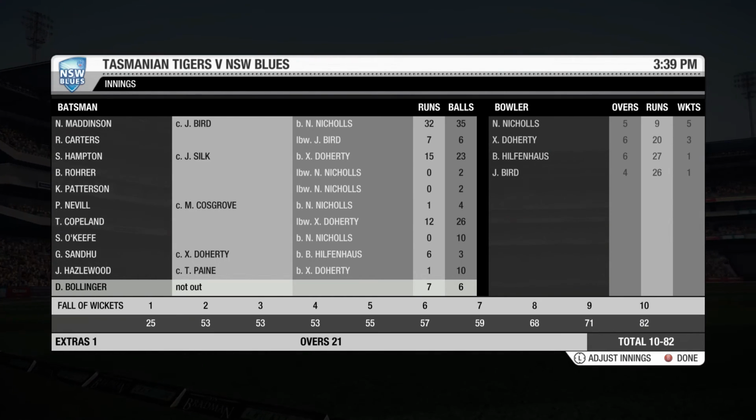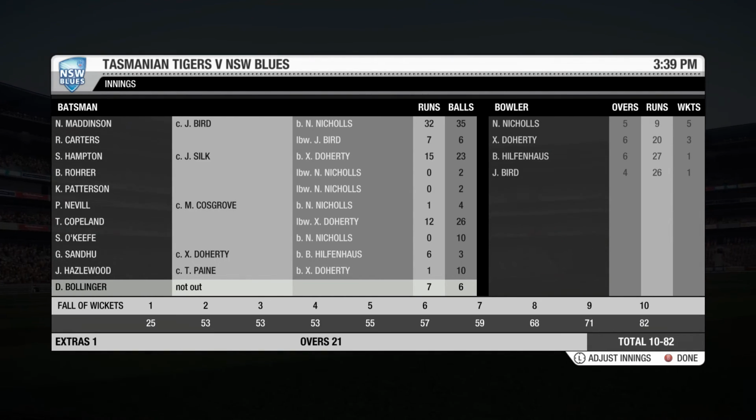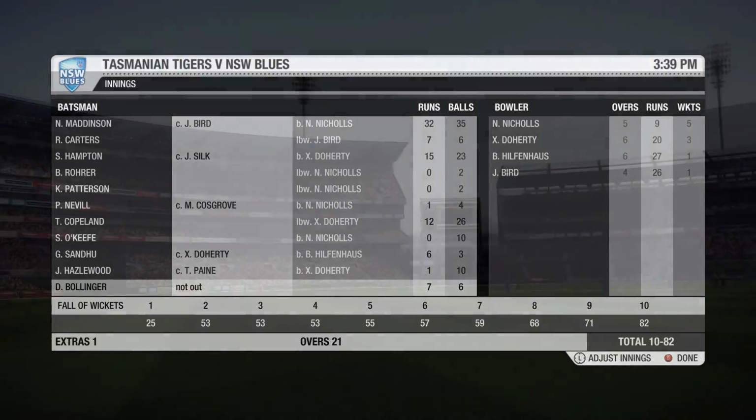An amazing display. Only 82 to win. I'm sure the Tigers can do it. Let's take a look.